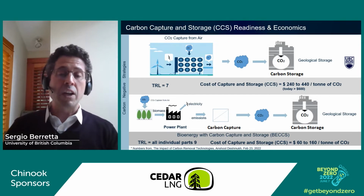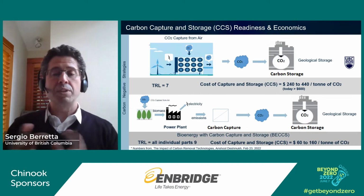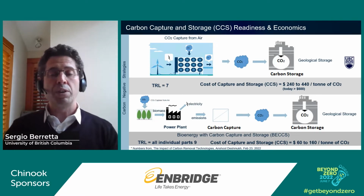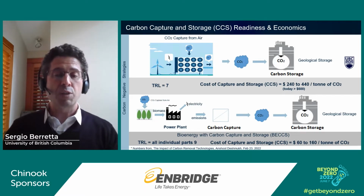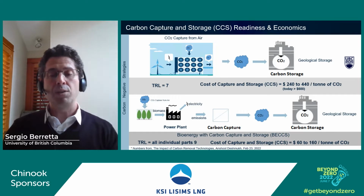But it's estimated that the cost of putting CO2 away from our environment using this idea will be somewhere in the order of $60 to $160 per ton of CO2. That compares to about $170 tax that is coming for carbon in 2030.